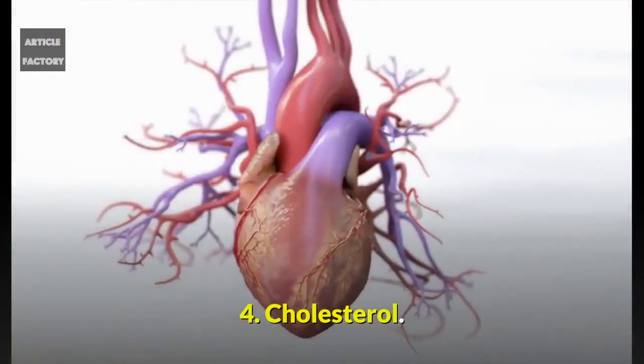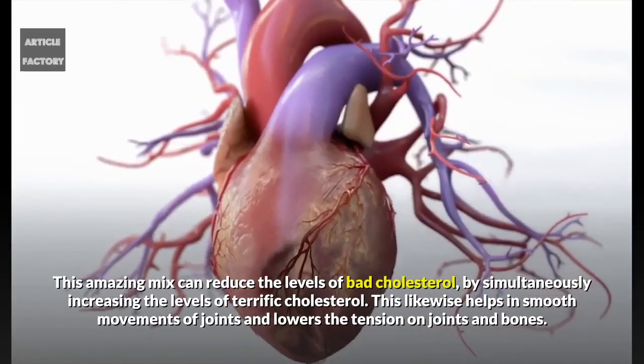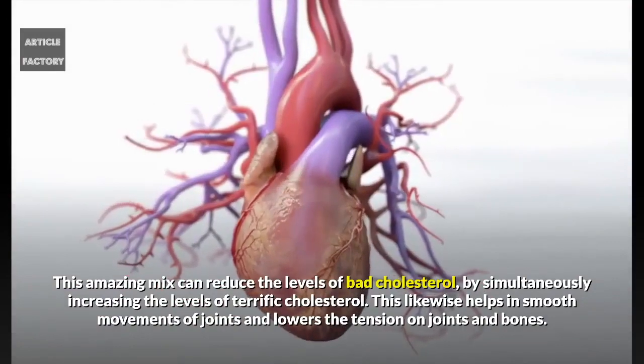4. Cholesterol. This amazing mix can reduce the levels of bad cholesterol, while simultaneously increasing the levels of good cholesterol. This also helps in smooth movements of joints and lowers the tension on joints and bones.